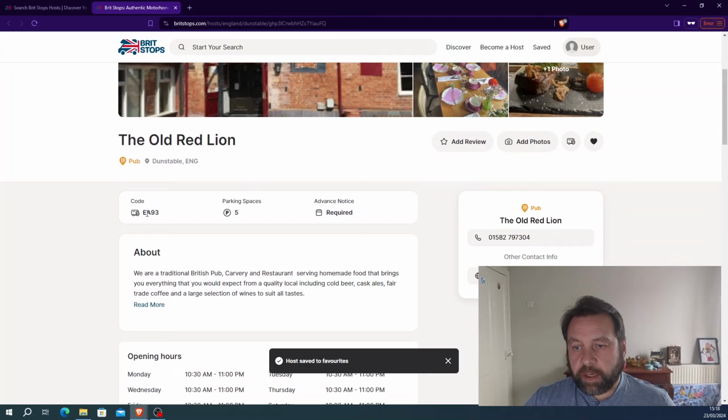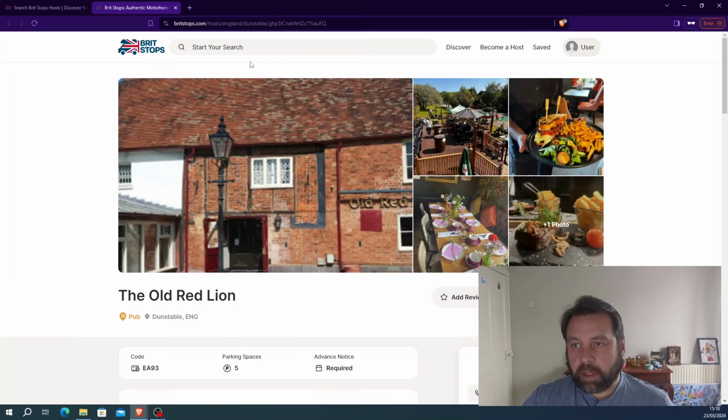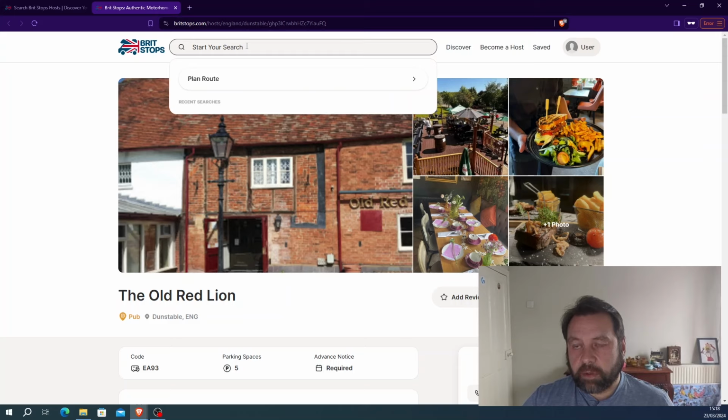Now the important thing here, it's got a code, tells you how many spaces they've got, and advance notice required. I'll go on to this in tips in a bit, but it does tell you whether or not you need to call in advance to do that.